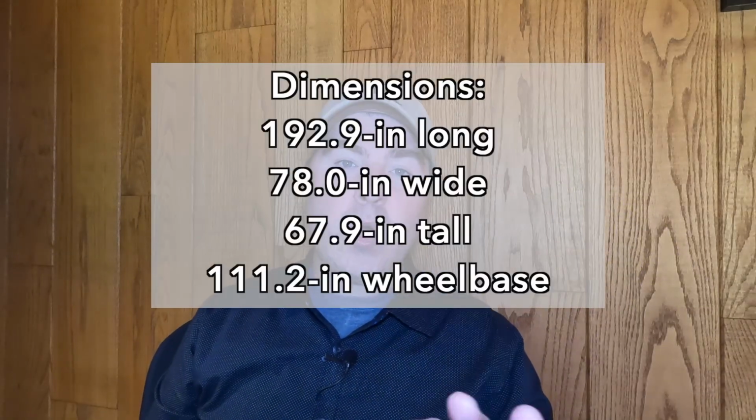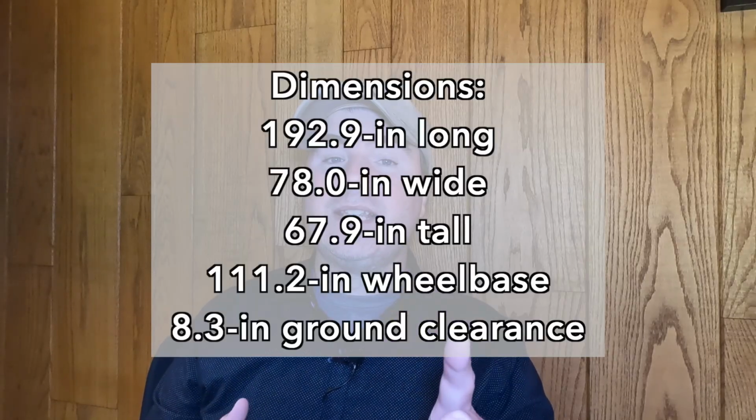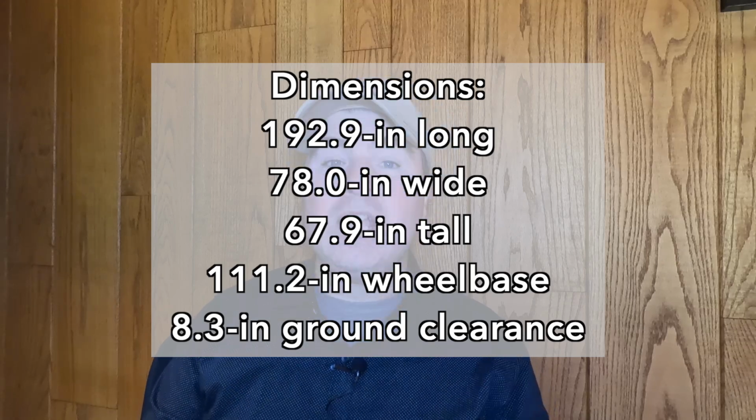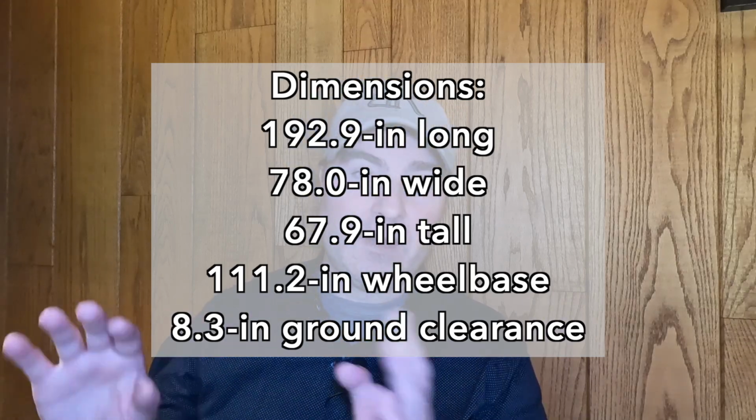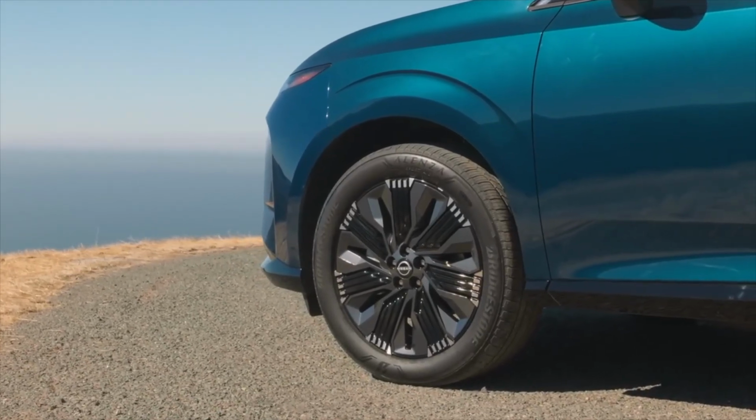Size-wise, it's essentially the same as the outgoing Murano, aside from the fact that it is 2.6 inches wider. I'll go ahead and put the dimensions up on the screen so you can check those out. And I'll add one more. Ground clearance is up 1.4 inches from 6.9 to 8.3. Finally, you get either 20 or 21-inch wheels, depending on which trim you choose.